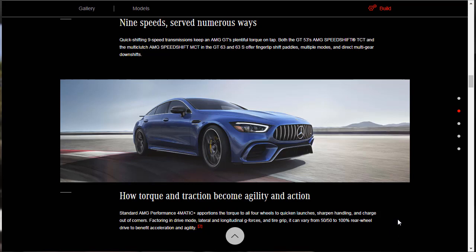So it's going to control that wheel slip is what it's going to do. So four-wheel drive is not just for snow and adverse weather conditions. It also dramatically can improve dry weather performance.